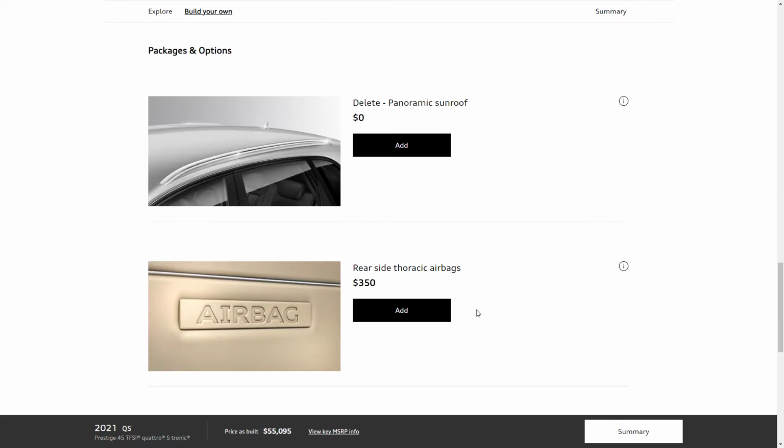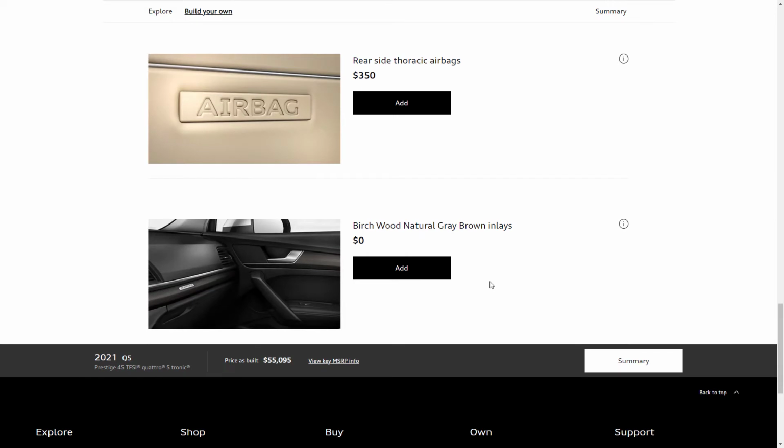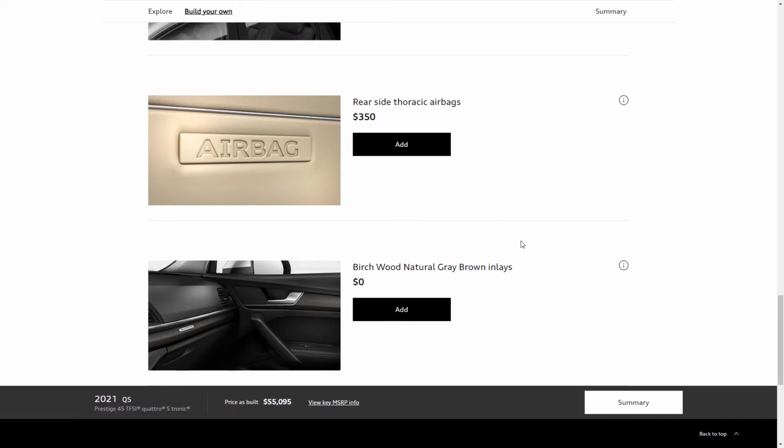As far as packages and options are concerned, we've spec'd out the top tier Prestige, so there's really nothing to get. Do you want to delete the sunroof, the panoramic sunroof? No, I think we'll keep that. Do we want the rear side thoracic airbags? We could add that, but I think we'll go ahead and skip. We can upgrade the wood, though. We can get the birch wood, natural gray, brown inlays. I actually like what was already in there. So let's move on to the summary.